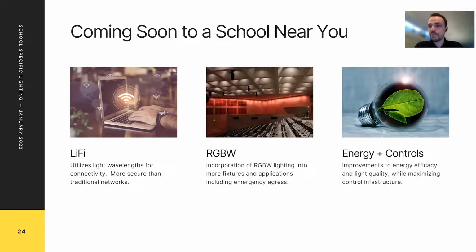where students should go. In the same case, if we have an IoT system and we have RGBW lighting, we can have the lighting indicate areas where there might be an active intruder and where not to go, and provide, again, clear direction for students and staff of how to navigate through a facility safely.